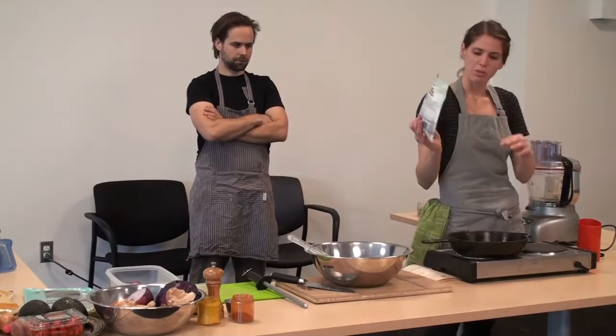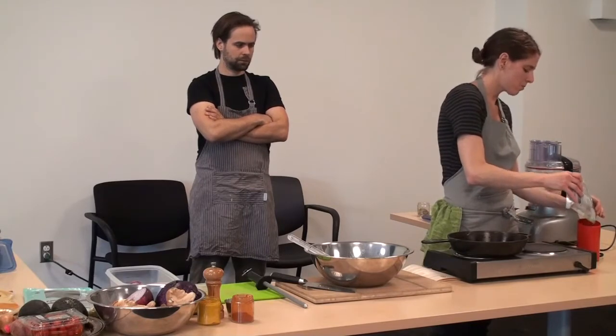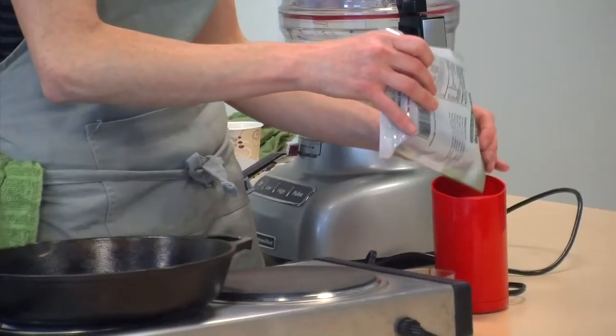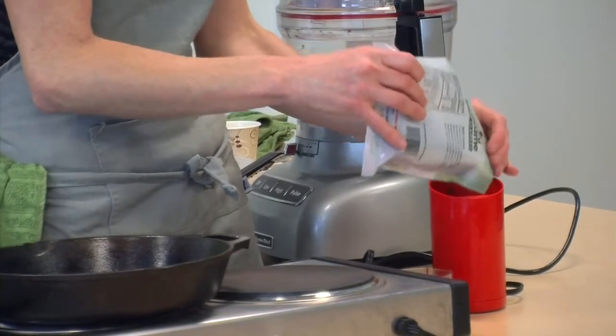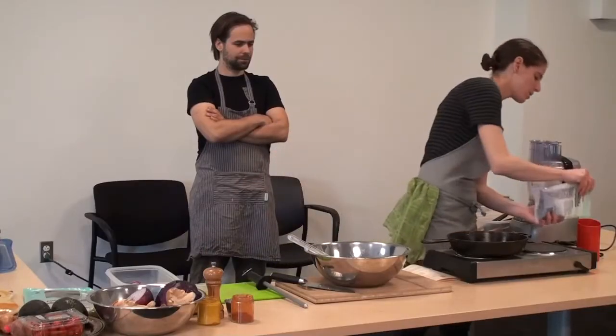So we're going to do wakame today, just a little bit in here, a little bit goes a long way. About a tablespoon, though Nick always wants more, but he likes extra seaweed flavor. And then we're going to grind it.